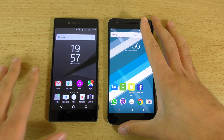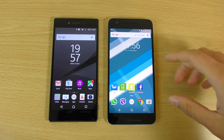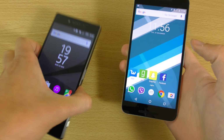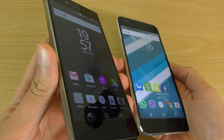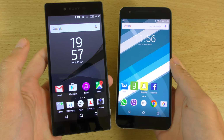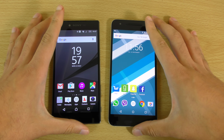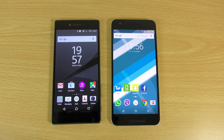On the Nexus 6P we're getting a 2K display, which is a Super AMOLED display, and I'm a big fan of Super AMOLED. Which obviously boasts the viewing angles here. So if you tilt both of them to the side, you will find that the Super AMOLED does hold its colours better than the Z5 Premium, despite the fact the Z5 Premium obviously comes with a 4K display. I think the truly groundbreaking display will be the 4K Super AMOLED display. That will probably burn your eyes out with its awesomeness.